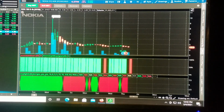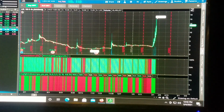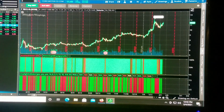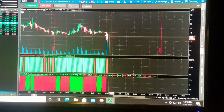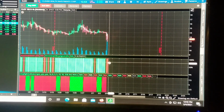Okay. And what is LIZI? LIZI is not showing an entry. Ideanomics is not showing an entry. Ford is not showing an entry. Looks like this Clover Health is showing a big dip here, so we should watch and wait for this to recover.